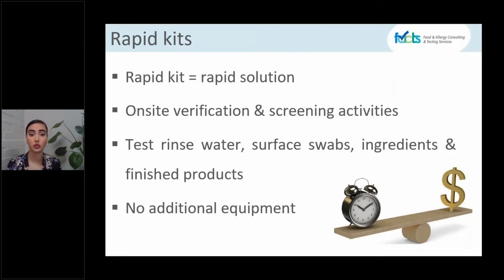It can be used to test rinse waters, surface swabs, and in some cases, ingredients and finished products. And the great thing about rapid kits is that they're mobile and no additional equipment is necessary. So you don't need an extensive or elaborate laboratory on your site. You can use everything you get in the little kit box to do the testing.